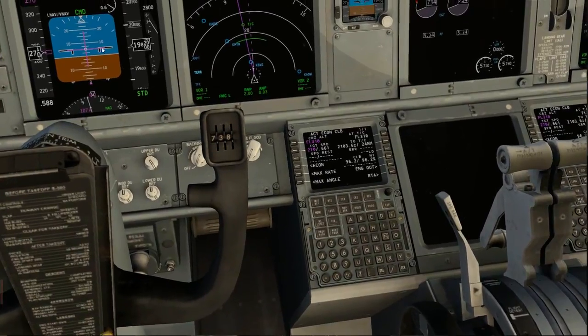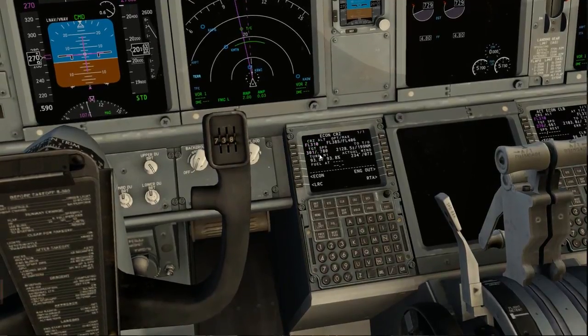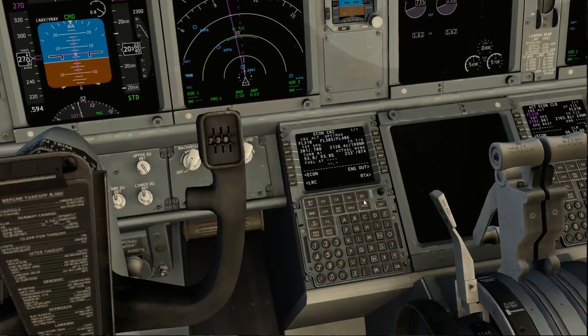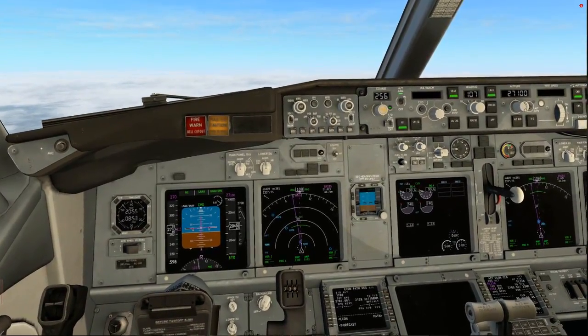So our climb speed is 270, as you can tell. Cruise speed is going to be .78, which is also a good speed. Right now we're American 2806, climbing up to flight level 310. Up to flight level 310, American 2806.